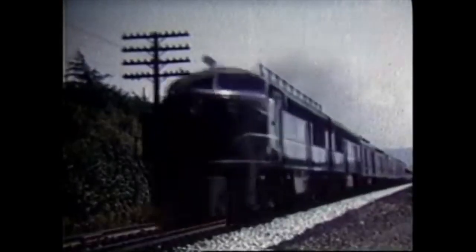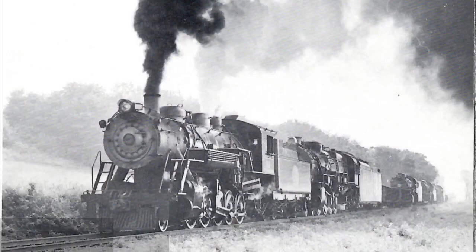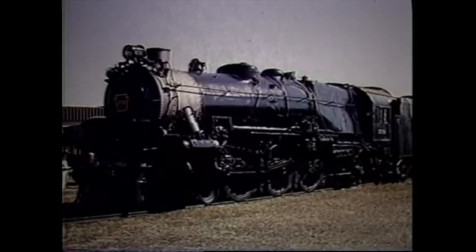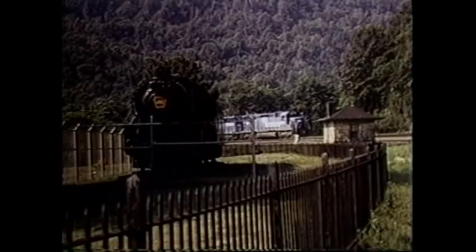In the 1950s, the Pennsylvania Railroad started to retire their K4 Pacifics in favor of diesel electrics. Out of the 425 built, only two were preserved, 3750 and 1361.